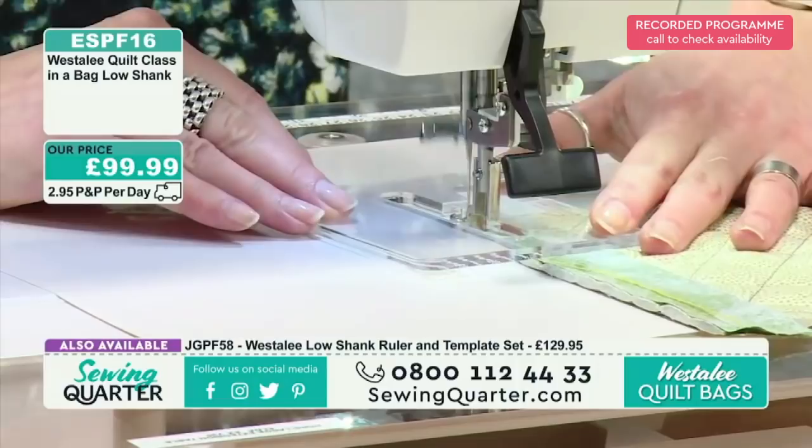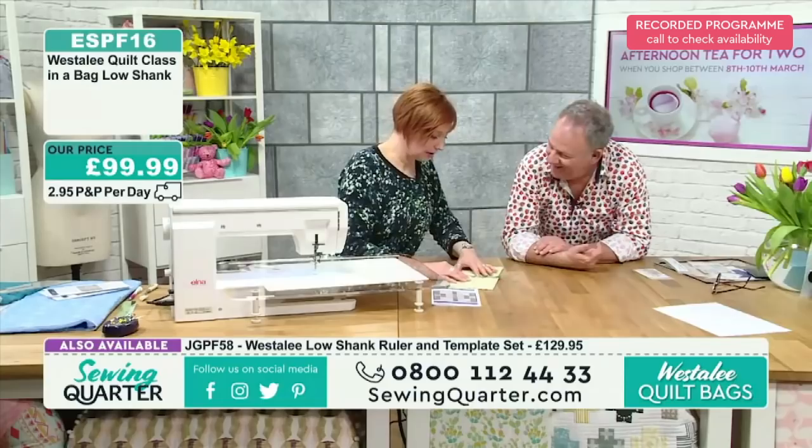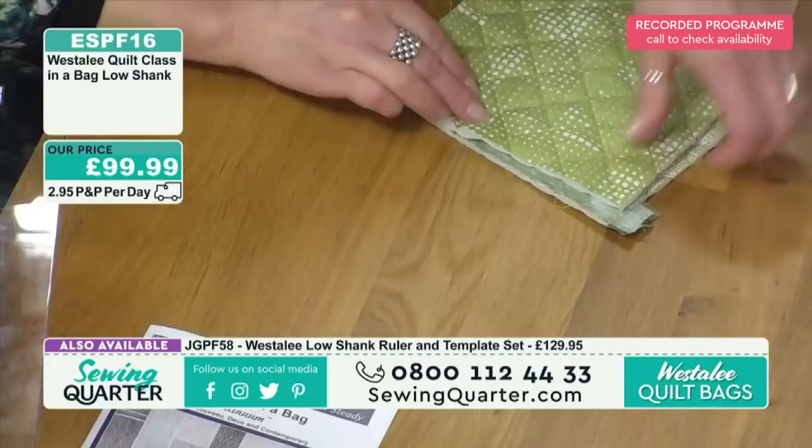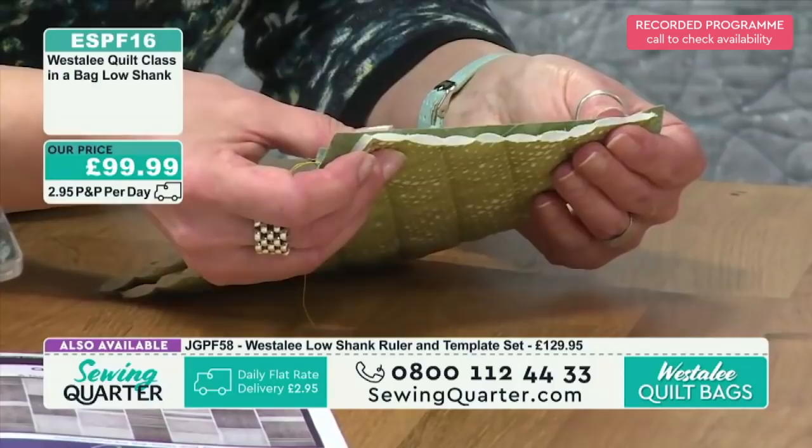Yeah. So then you would press these over, but I tend to just finger press. And then you join this one. So I have to do that to remind myself which way this goes. Yeah. So then you would right sides together. So we do exactly the same. I'm going to try not to glue that, but you could pop a bit of glue or a couple of pins on there. And shall I just quickly try and go down that?